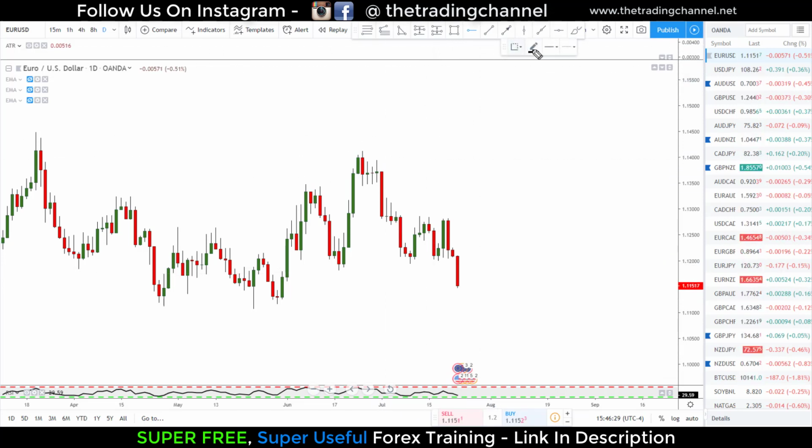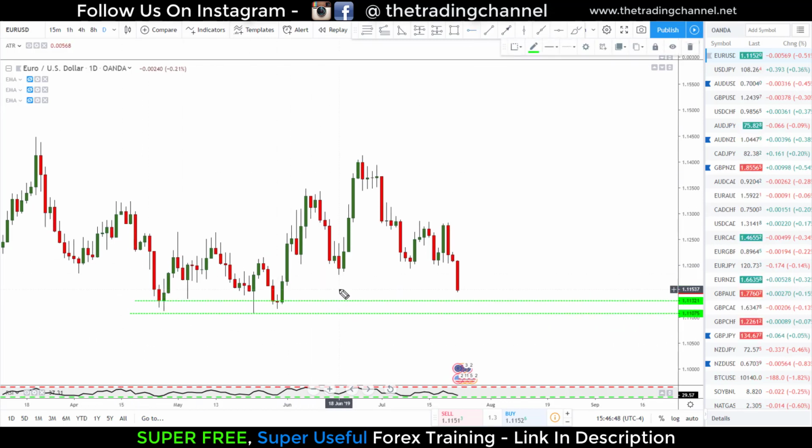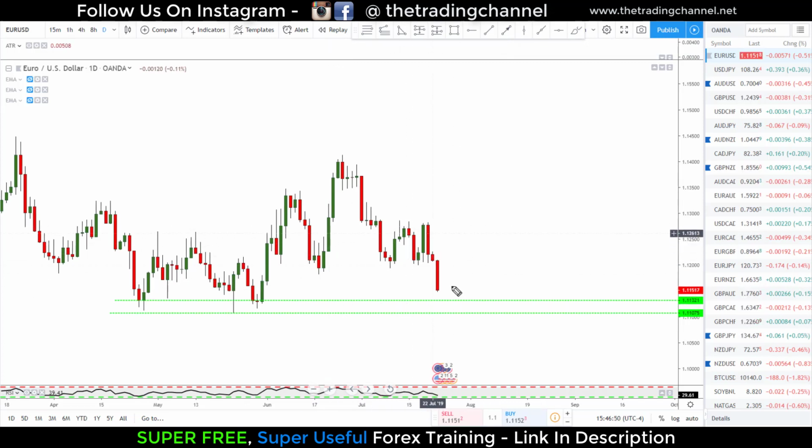With that being the case, I'm looking for possible support as a counter trend play at this previously multiple time tested level of support. We're looking at around 1.1127. That's an area I'll be looking at, and the area may look more like this for a possible counter trend bounce to the upside, considering we're in a downtrend right now. In this zone is where I'll be looking for possible counter trend bounces out of the euro dollar.